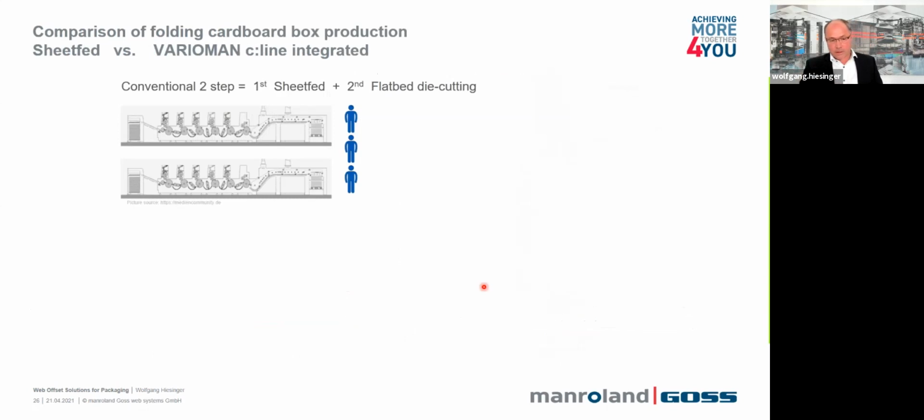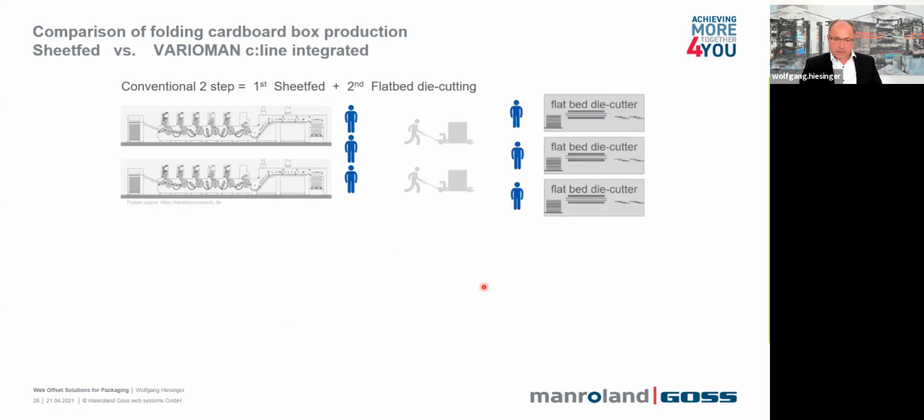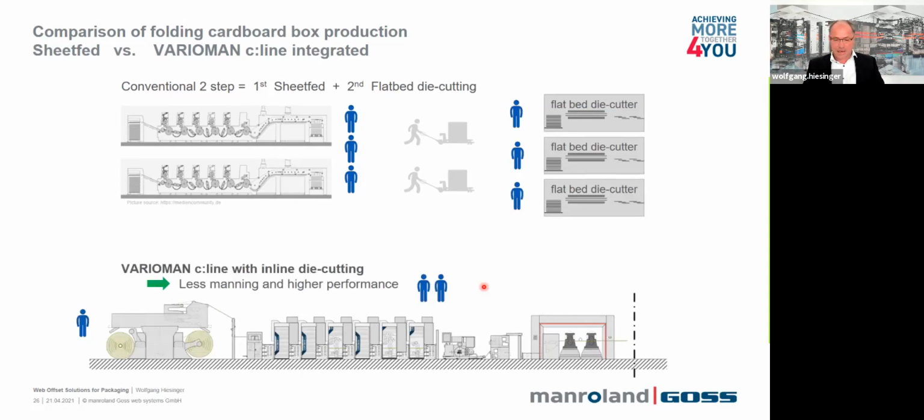When we compare two sheet fed presses and the operating processes for folding carton with a flatbed die cutter to the Varioman inline solution, where the die cutter is directly inline in the production process, you have much less manning. You can use one press line and replace, from the output performance, up to 2 sheet fed presses and some of the flatbed die cutters and all of the operation required to bring sheets from the press to the flatbed die cutter.